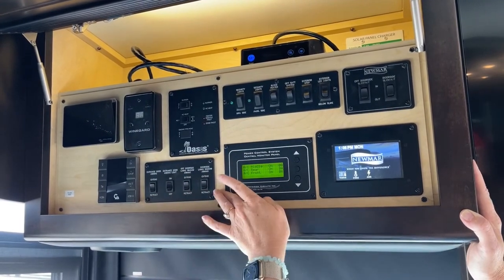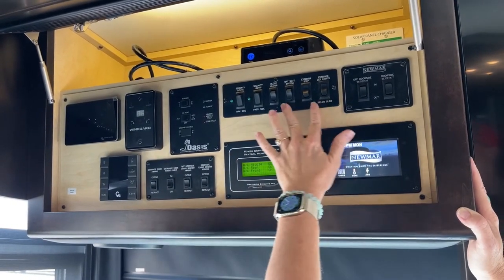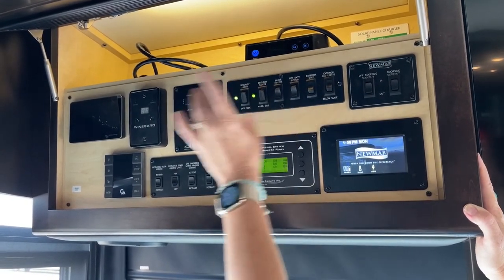And then this is where you're going to control all of those little awnings we talked about, except for the one that's controlled in the bedroom. And up here you have your wine guard, of course, your security lights, which I meant to have on. I'll turn this back on.